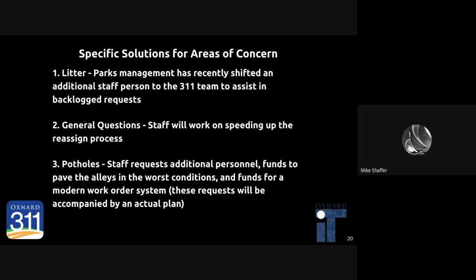One, we have litter. Parks Management has recently shifted an additional staff person to the 311 team to assist with the backlogged requests. For the general questions request type, we have staff who will be working more on speeding up the process of reassigning the request to the right person. Potholes: staff are requesting additional personnel, funds to pave alleys that are in the worst conditions, and funds for a modern work order system. And these requests will be accompanied by an actual plan soon.